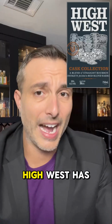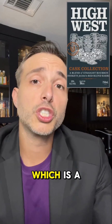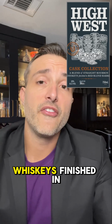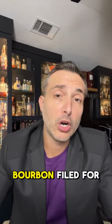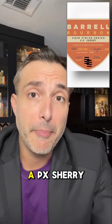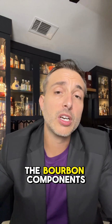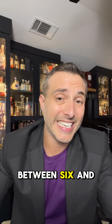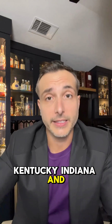Buffalo Trace isn't the only distillery with label approvals this week. High West has been approved for their Cask Finished Collection whiskey, which is a blend of bourbon whiskeys finished in red blend barrels. A lot of blending going on with that one. Barrell Bourbon filed for label approval for a bourbon blend of their own. A PX Sherry cask finished, cask strength blend. The bourbon components have been aged between 6 and 15 years and come from Kentucky, Indiana, and Tennessee.